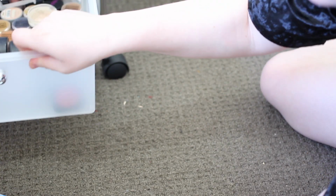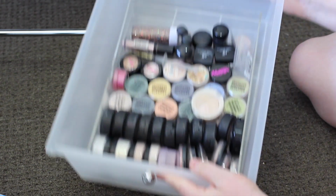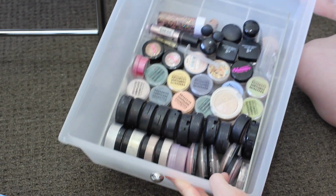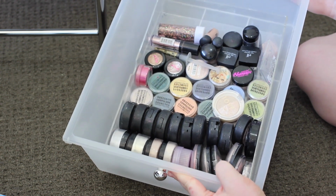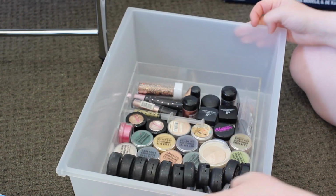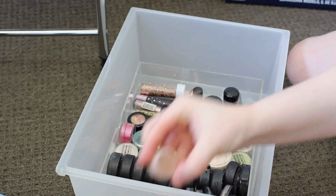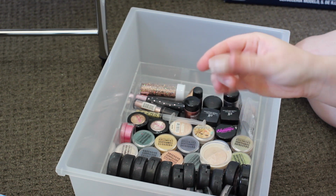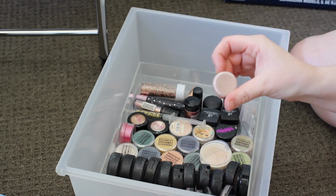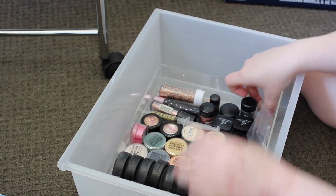Alright guys, so here goes the last drawer. So this is all of like my loose eyeshadows and single eyeshadows and highlighters and that kind of thing. So this is probably my most organized drawer. So I've just got a little pot of Soft and Gentle because my one broke. So I just popped it into a little container because I love it so much. I should just repurchase another one, right? But I'm so cheap.